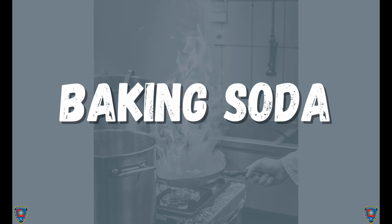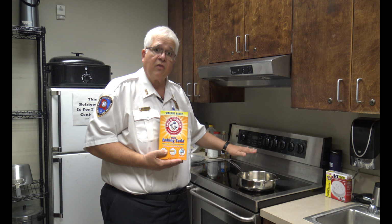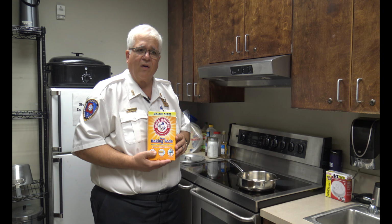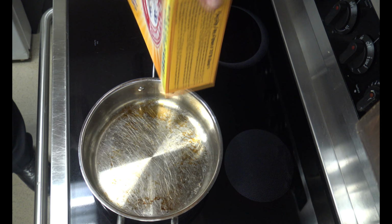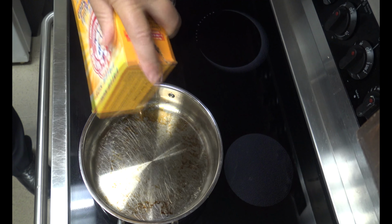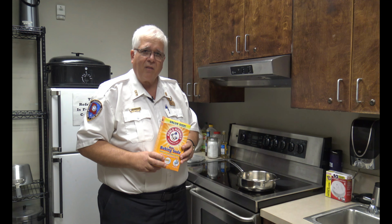Some people have talked about baking soda, and it would extinguish a fire by virtue of smothering and taking the oxygen away from the fire. However, the challenge with this is you have to get above the fire in order to pour the baking soda. I think it's probably a good idea to have it, but a lot of people confuse this.